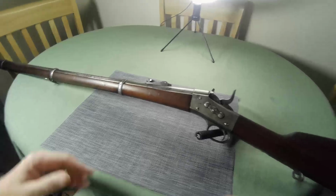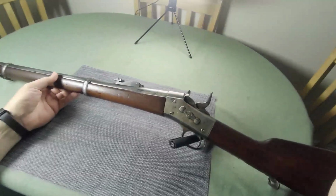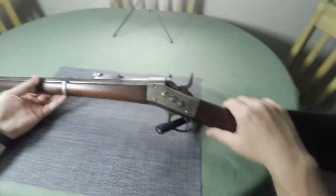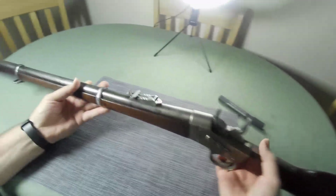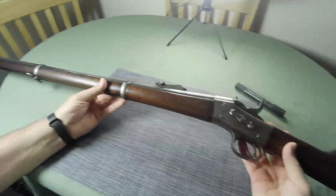So this is a video I've been threatening to do for a very long time, but never got around to it. So getting around to it now. This right here is the Remington rifle number 1, or the Remington rolling block. This particular rifle, it's not unfair to say that this was an absolute game changer.